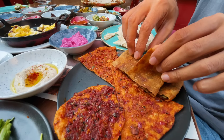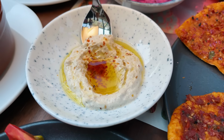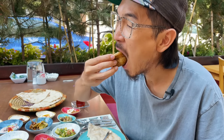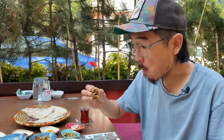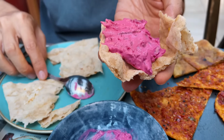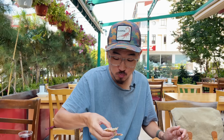Mapkumane. Look at this spinach inside. We can add some hummus with chili flakes. Yes. It's so nice. Looks like beet. Oh, it's sweet and sour. Mmm. So lovely. Wow. Beetroot and yogurt.